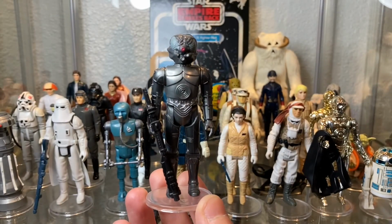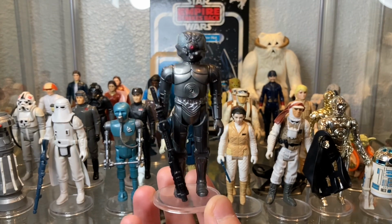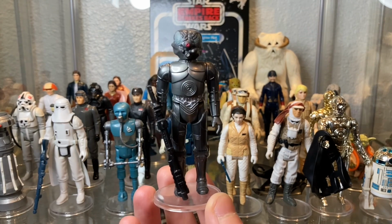So happy that Kenner made him. They could have forgotten him. He was only seen for 2 seconds in the movie. So kudos to Kenner. Thank you.